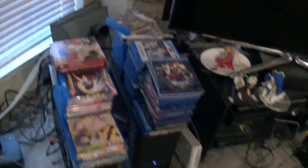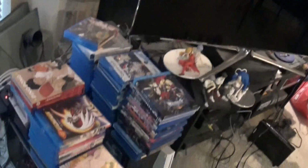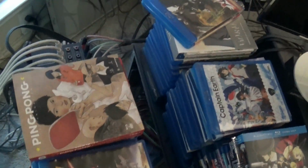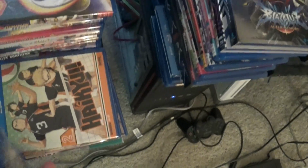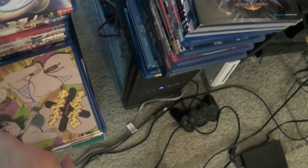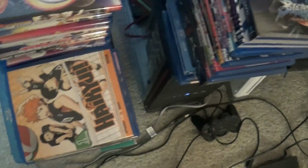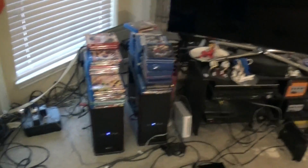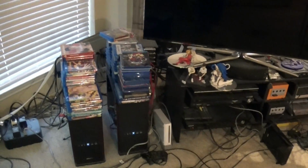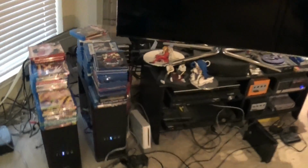This is pretty much my pile of things to watch. You can see Ping Pong the Animation has been moved to the top. Lady vs. Butlers was added recently, and Haikyuu Season 1. Really, I probably should have watched that sooner because that is rated pretty well. But that's the to-watch pile there, and it's a little big.